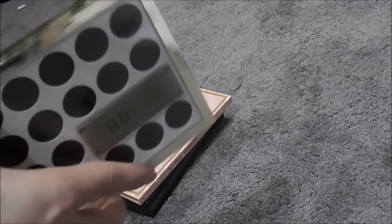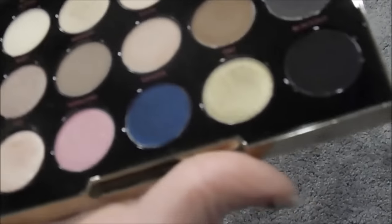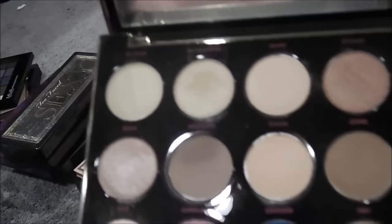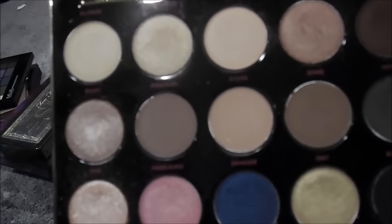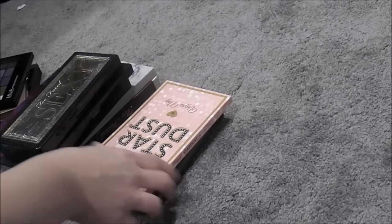Next is, if you want to get rid of your Naked 2, 1, and 3, you'd be fine with just this. This is the Urban Decay Gwen Stefani eyeshadow palette. And it has all the neutrals and a pop of color. My favorite colors are Punk, Danger, and Harajuku. I love this palette as a whole. I've gotten some pretty neutral looks from it, and it's pretty much new to my collection, so that we're keeping.